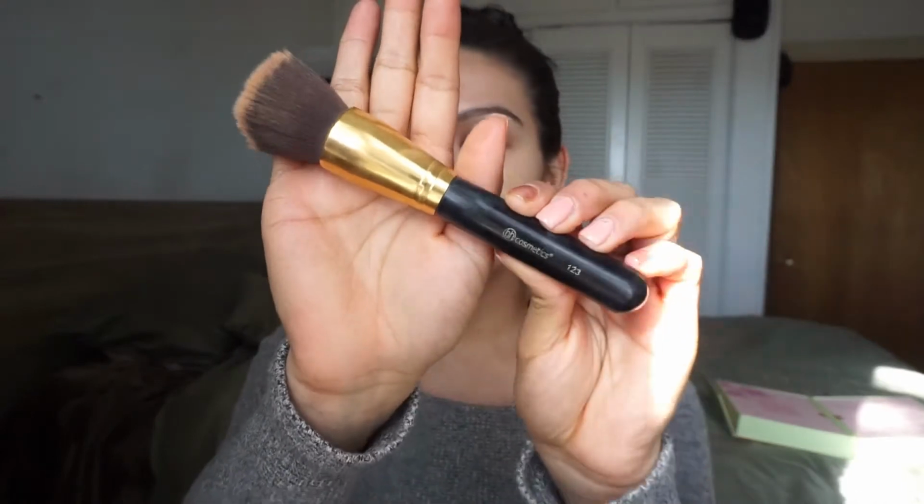The foundation I have been loving is the Beyond Perfecting foundation, and honestly this foundation has been my favorite for almost 2 years. I can't find anything new that I like, or I can't find a foundation that just replaces it, so that's why I use this. And what I'm going to be using is a little kabuki brush, and this is actually a BH Cosmetics 123 brush. It's nice and dense, and you will see how it applies the foundation so evenly and so nice all over my skin.